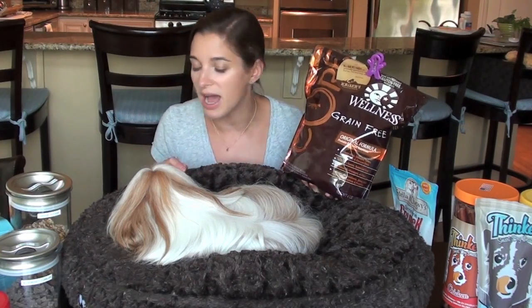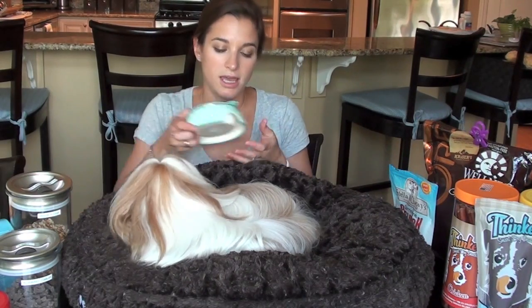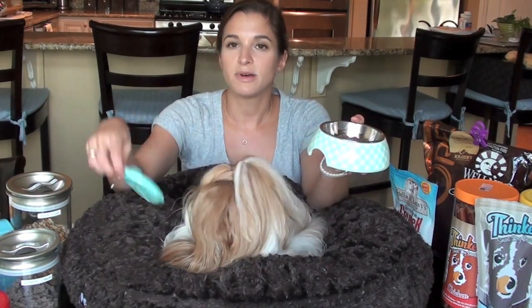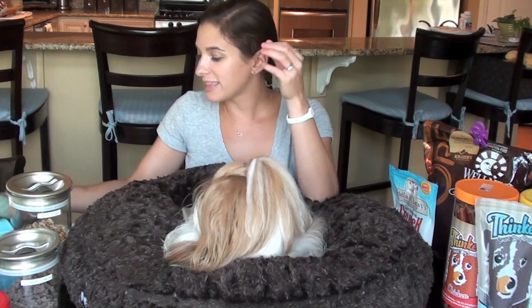So there you have it. But that's her food, and like I said, she gets half a cup twice a day, morning and night. This is her Martha Stewart Pets food bowl. I like this a lot because it has the cover, and then it has the insert which is separate. So I just wash this every night. I don't have to wash this. I wash this probably once a week just to be clean. But I can cover this up when she's not eating. Works like a charm. So I like that a lot. I figured I should show that since it's part of her eating.